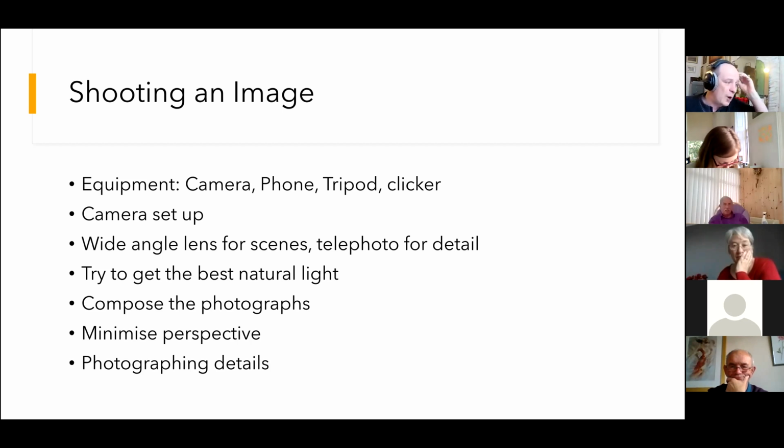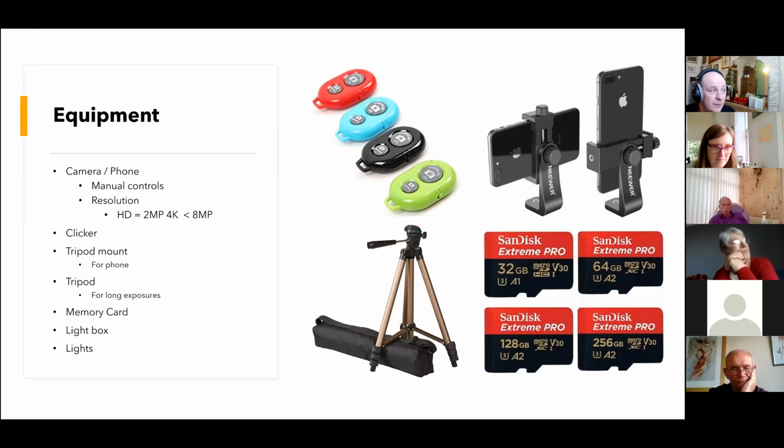So equipment, and then camera setup. How to set a camera up. We'll look at some questions about wide angles, lenses, how we can get the best out of light, how we can compose photographs, how we can minimize perspective, and then some other stuff on photograph details. So equipment, first of all, camera and phone.